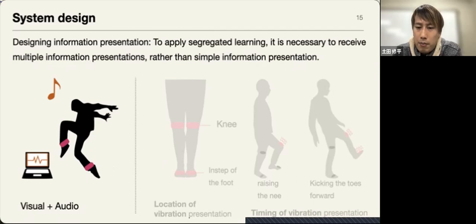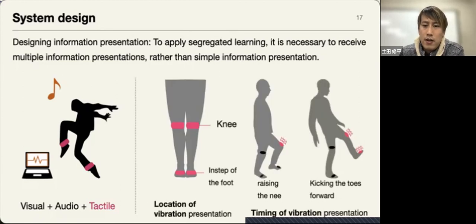To apply the separated learning, we expect that it is necessary to receive multiple kinds of information rather than a simple information presentation. For example, in learning dance steps, simply watching a reference video while moving is not sufficient for applying the separated learning. Therefore, we add the information presentation by vibration other than video and audio. To implement both simultaneous learning and separated learning, we create a system that presents the timing and the moving part of the dance step with vibrations.